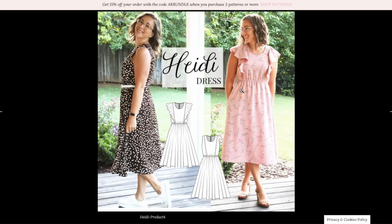I love a flounce. You do have to be a little bit careful with flounces, especially with some of those fabric suggestions because the wrong side will show. But it has an elasticated waist and then two lengths. Didn't she say something about two lengths? But these look to be the same.